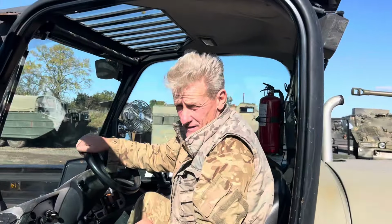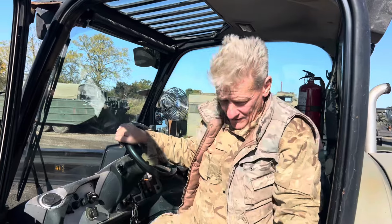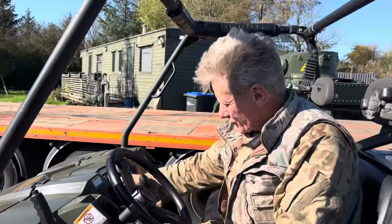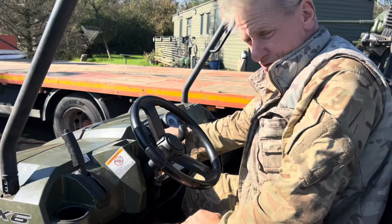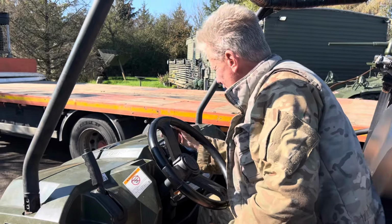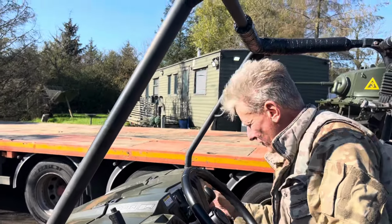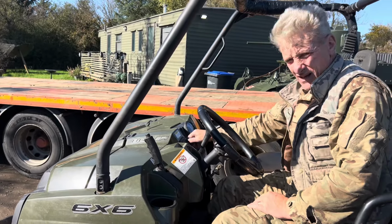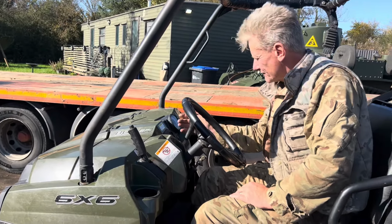I think I need to have a test in that vehicle, don't you? Let's have a go, Dylan. My first go at driving a Polaris 6-wheel. Neutral, high-low neutral. There's something I'm not doing. Foot on the brake.